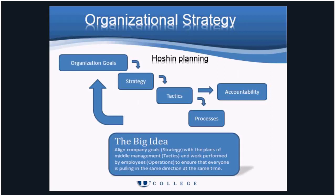The processes can be operational, day-to-day activities that are tactical ways to meet strategy, or maybe projects whose objectives and outcomes align to specific tactics. In the Hoshin Kanri, accountability is also defined, specifically who is responsible for making sure the processes align all the way back to the organizational goals.